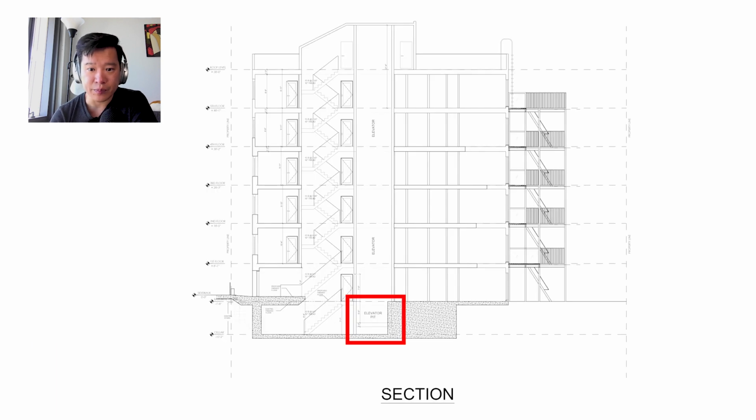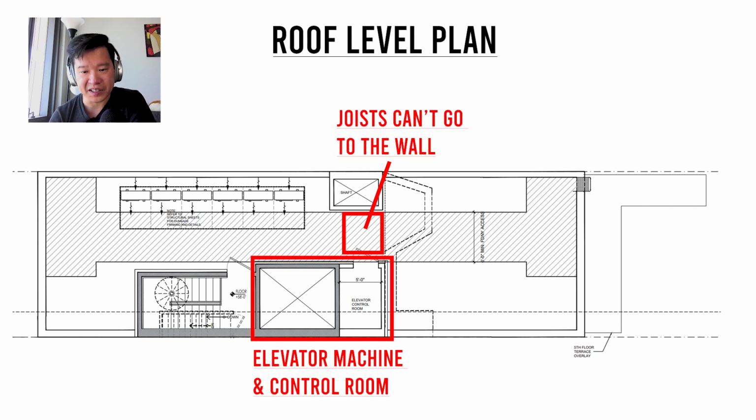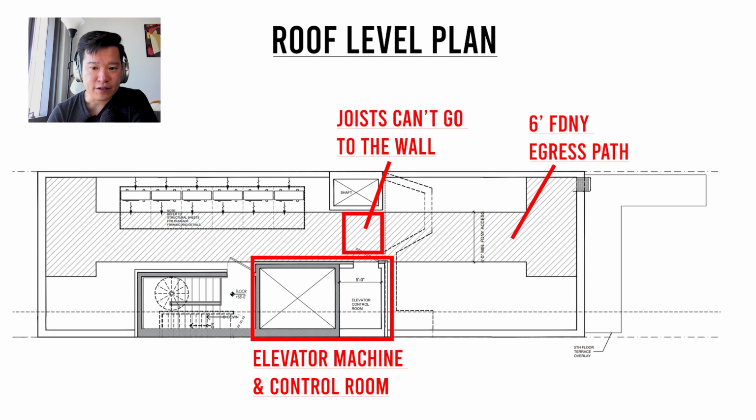Meanwhile, the elevator needs a pit in the cellar and needs to clear the party wall by a certain amount for the structural support, and it also needs a huge machine room at the top as well as a ventilated control room. And since the control room was across from the mechanical shaft, we can't run joists wall to wall on the roof, so we need steel beams. We also needed to make sure that we have a 6-foot wide path for fire egress per the FDNY code.